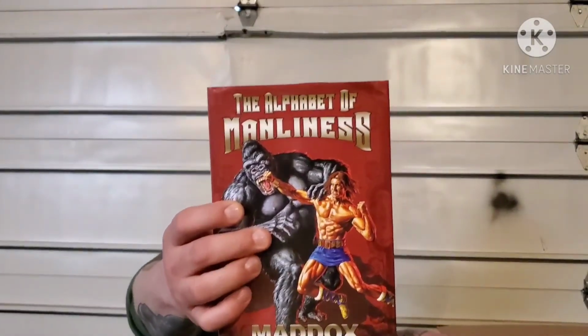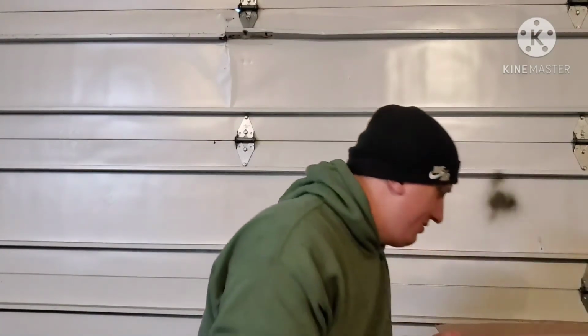Oh, I got this book I'm gonna put on eBay. The Alphabet of Manliness, Maddox. I got this at the bins and it was selling for 15 bucks or so on eBay.